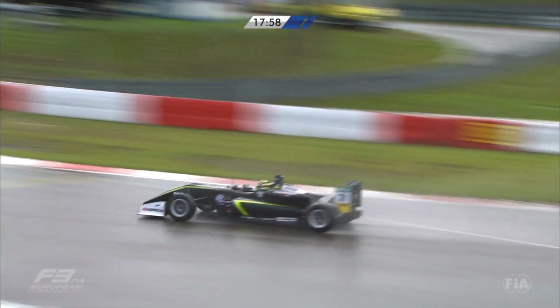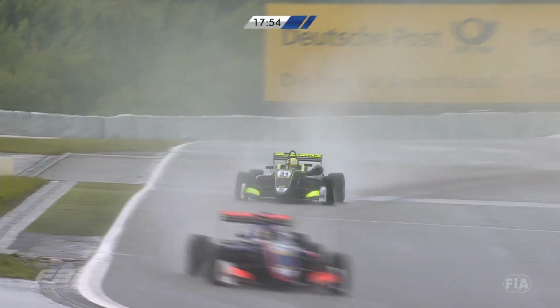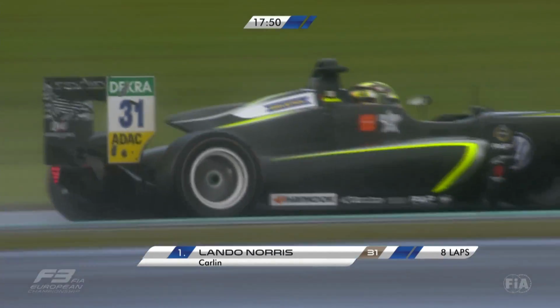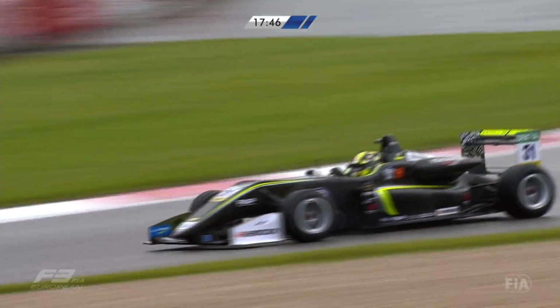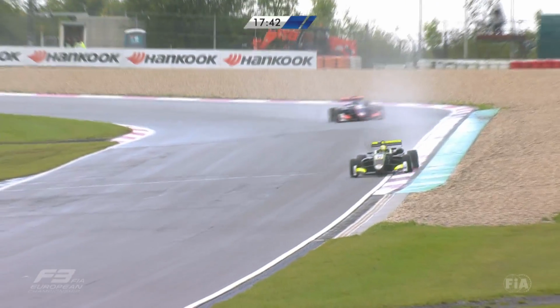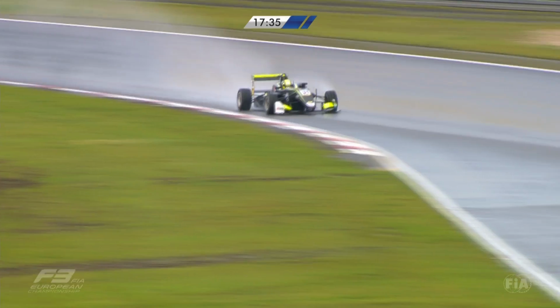Lando Norris is also going to have backmarking traffic to pass now. He's got the number 21 car of Amaya Vadyanathan ahead, and we saw Callum Ilott sliding as well, which has allowed the number 11 car of Tadazuke Makino to get ever closer to him. So Callum Ilott in P4, and it's just 9/10 between P4 and P5 at the moment.